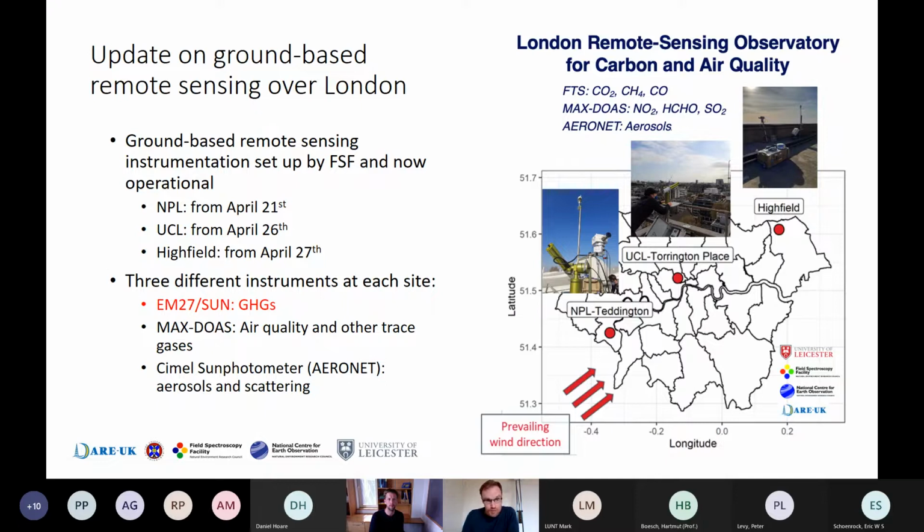About a month ago now, along with the FSF, we set all of these instruments up in weeks starting April 21st. So we've been taking data from these dates you can see on the left. Initially set up at NPL and then moving across to the other two sites, getting those up and running later in the week.